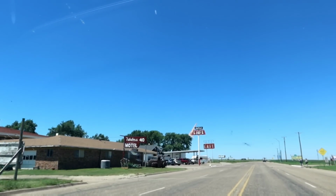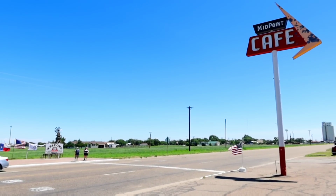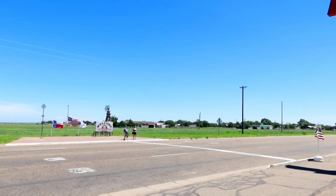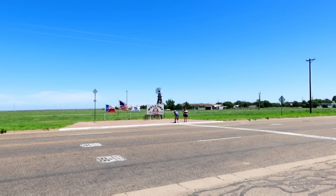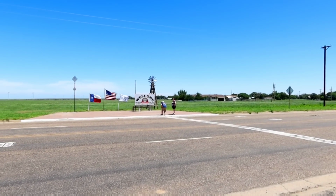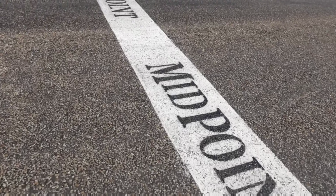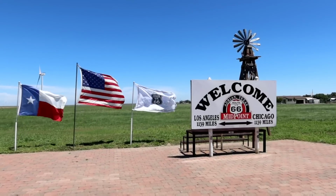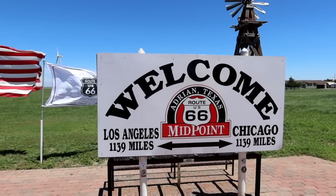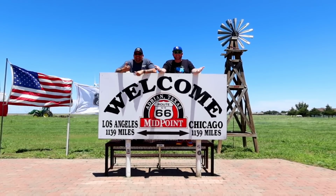There, that's what we're looking for. We are at the Midpoint Cafe. Appropriately named because we are at the midpoint of our journey. You can see over here a sign and a line by this American flag that says midpoint of Route 66. How cool. So you can actually climb up a little platform here and take your photo. We're at the midpoint! The halfway!